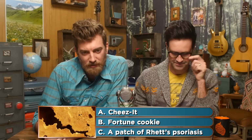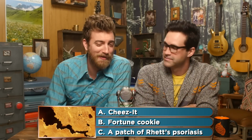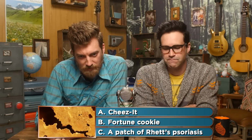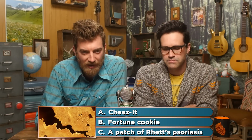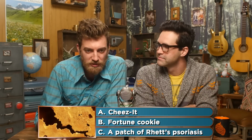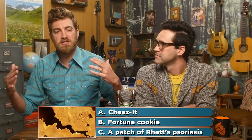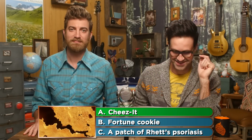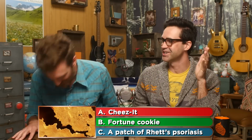Well, it's definitely a crispy food item. Cheez-It or fortune cookie? I don't know. Cheez-Its have more craters and craggly spots than fortune cookies do, so I'm going with Cheez-It. I also love them. Please send me some Cheez-Its. No, this is a fortune cookie.